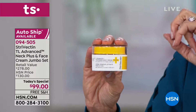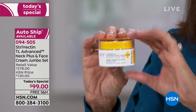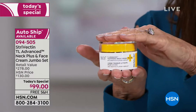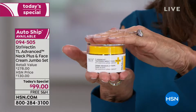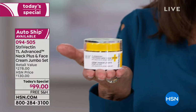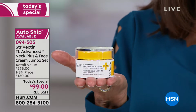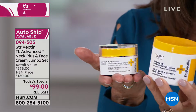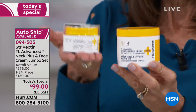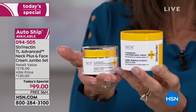TL, it means tightening and lifting. I just learned that. I don't know why I never asked that before, but anyway, this is the regular size of the cream. This is your neck cream, the Tightening Neck Cream Plus. 1 ounce, $49, okay? That's the regular size. Well, here's what we are doing in the Today Special. We are giving you 3.4 ounces, almost 3.5 times more. This is $49. This is $139.